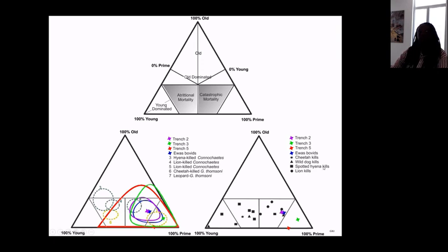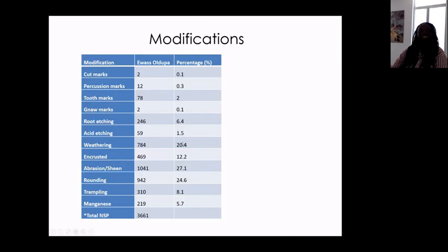And then we compare them to animals from actualistic studies from Stiner, Bunn and Pickering that have been hunted down by carnivores, to see where they fall on the ternary plots, to see if they overlap, and they don't. So what does this mean? We don't know. Kidding, we do know. I'll tell you what it means. There's also a bunch of modifications.